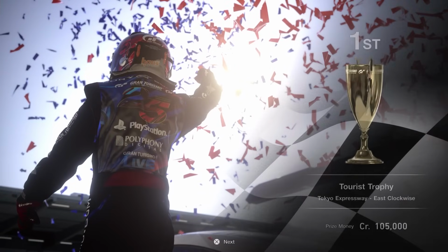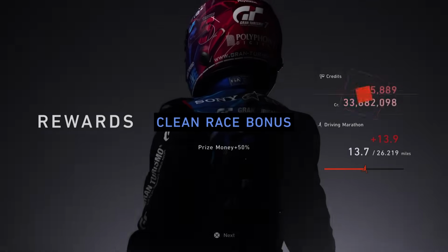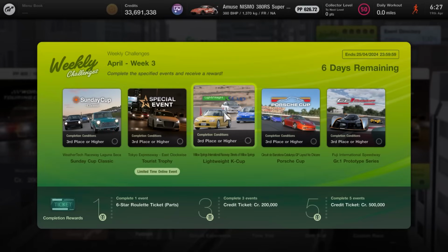Now in terms of the payout, it's 105,000 credits with that clean race bonus added onto it, should I say. So overall, not too bad for a fairly short event. It should take you around 6 to 7 minutes tops to get this one done and dusted. And that is also going to give us our driving marathon as well, which was unfortunately only a 3-star.